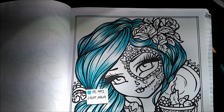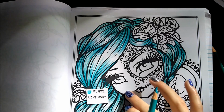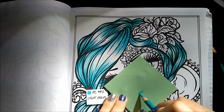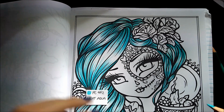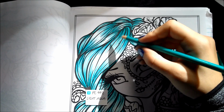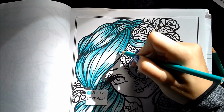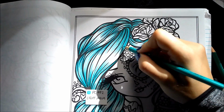I don't know why, but that feels really rough. Where's a piece of paper? Have you guys ever noticed that sometimes it almost feels like there's a rock in your pencil, or just something really hard, and it scratches your paper? I've gotten that a few times and it is very annoying.